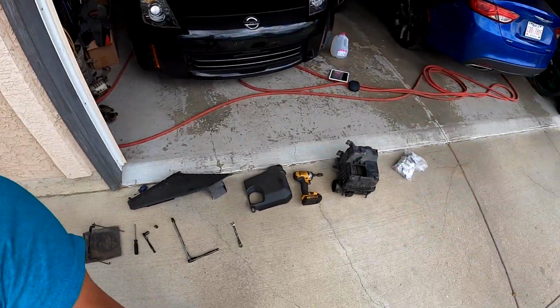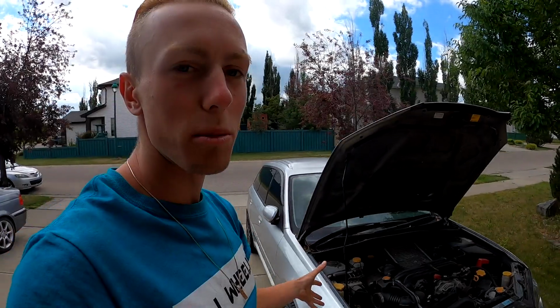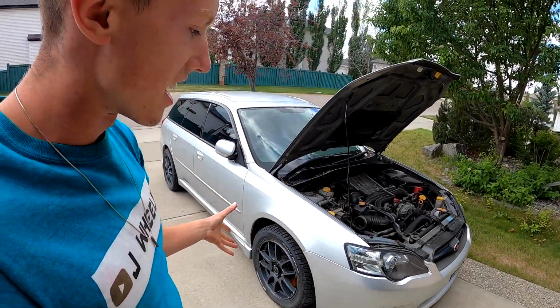So today we're gonna be working on the Legacy. As you can see, I got a few things apart here. We're gonna be putting some new coil packs in, and the reason we're doing this is the Legacy's been sitting here for probably 8 months or so, and it has this issue where I start to get into boost and it just vibrates and shakes.